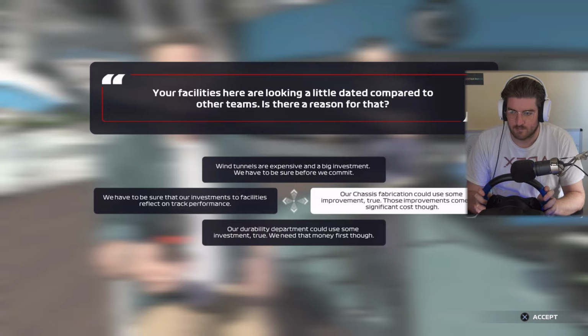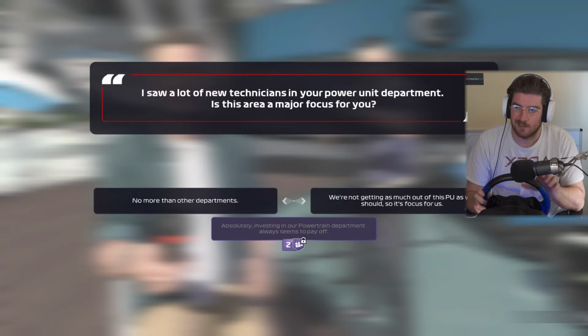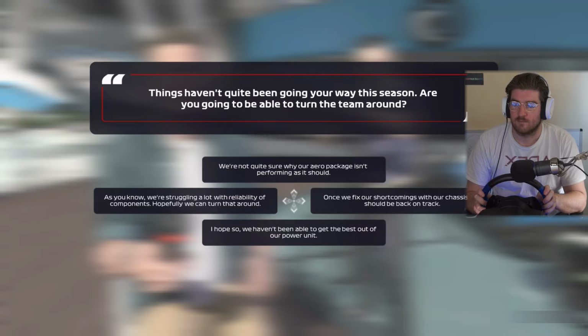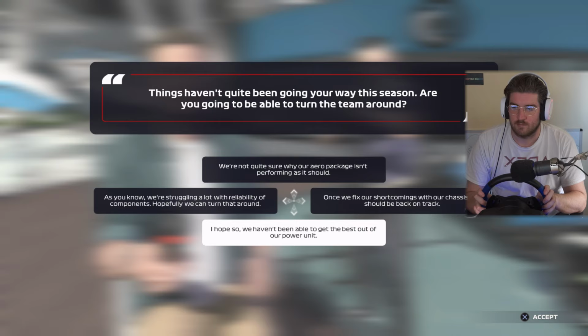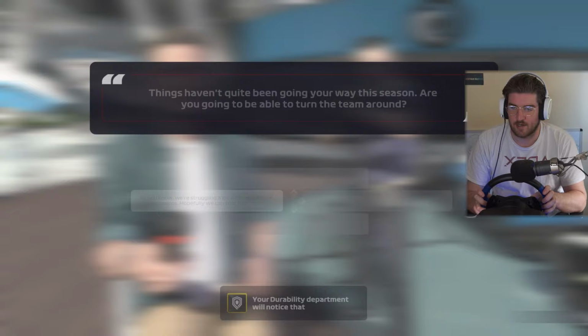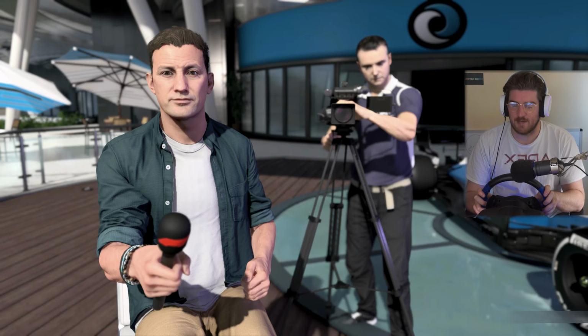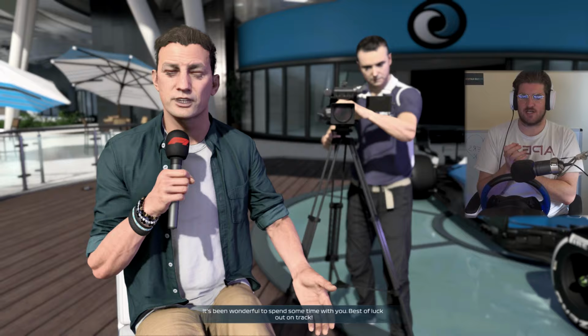I saw a lot of new technicians in your powertrain department. Is this a major focus for you? No more than other departments. Things haven't quite been going your way this season. Are you going to be able to turn the team around? As you know, we're struggling with the reliability of components. Hopefully we can turn that around. Your second driver really seems to be improving at a rapid pace. How dedicated are they? We demand this level of dedication from all our staff. Best of luck out on track.